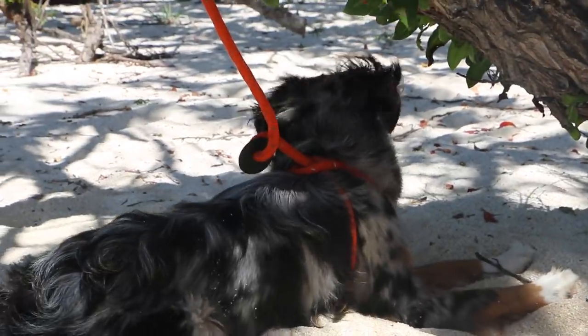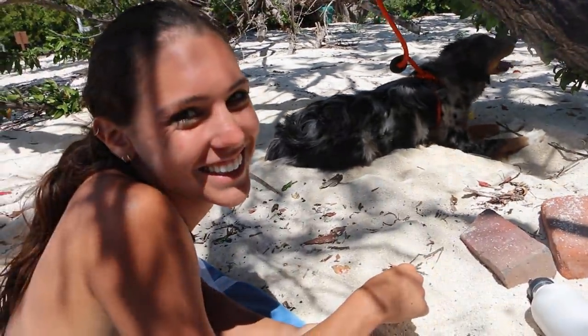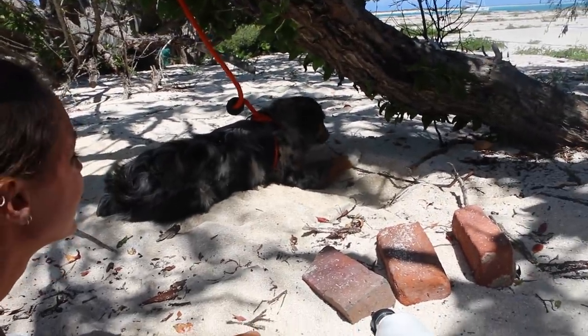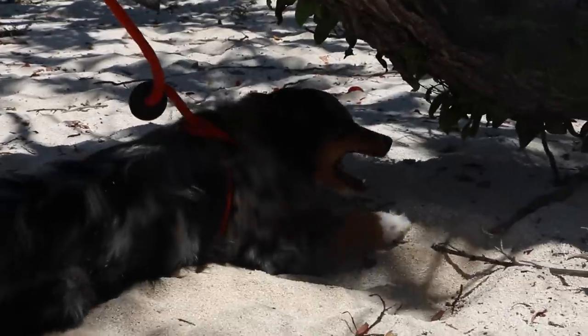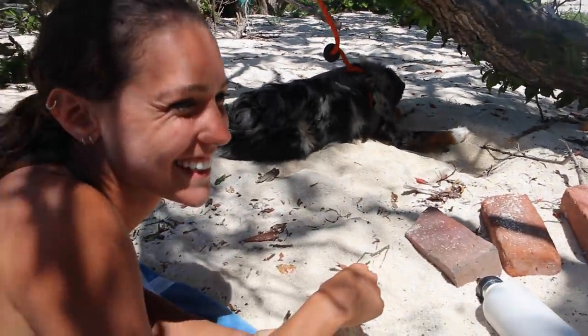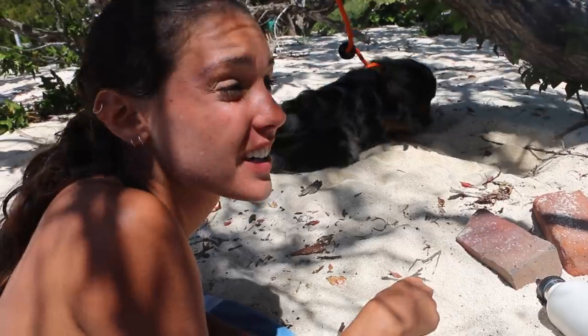Rue has rejoined the pack. Little siesta time. He's got his little canopy. Dug out a little hole. Just chewing on some sticks. We're in the shade. It's hot out here. It's very, very sunny.